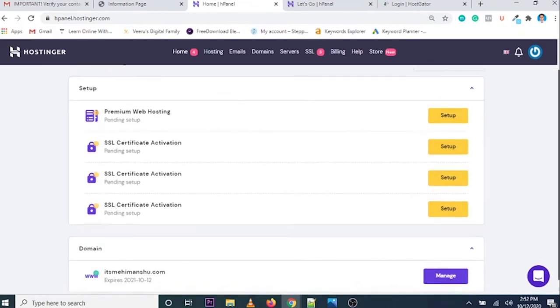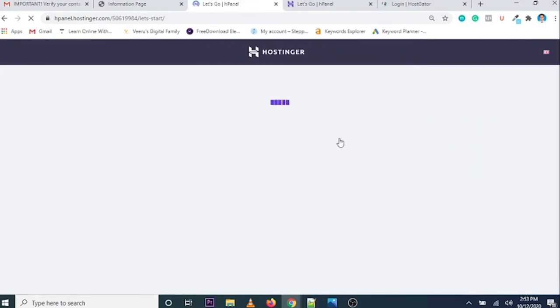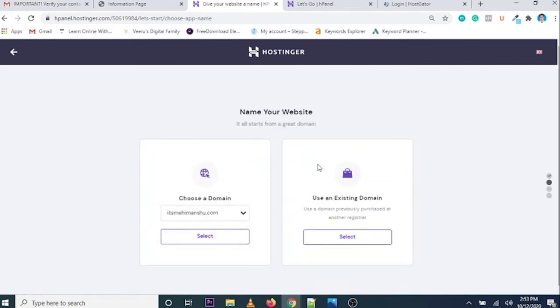So now let's set up our premium web hosting. Just click on the setup button at the top and you will end up on a new page. Just click on the start now button. Now here just click on choose a domain and choose the domain name which we bought and click on select.